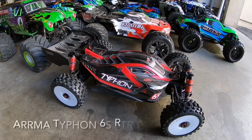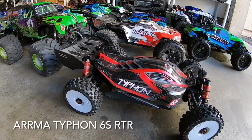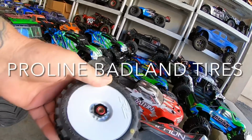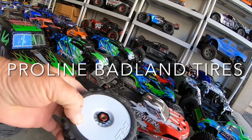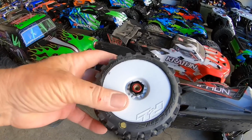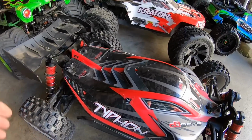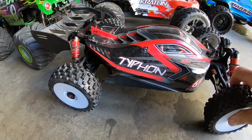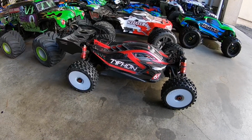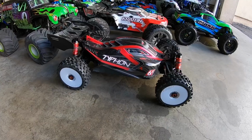Here's my son's Typhon 6S. He didn't like this thing at first, but once we put on these Proline tires that the Deontay recommended, what are these things? The Badlands MXs. So the Proline Badland MXs really woke up the Typhon, and I think that's what made me end up getting the TLR Tune Typhon, because once we put these tires on it, it really changed the performance of it.